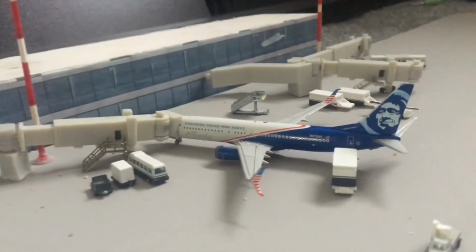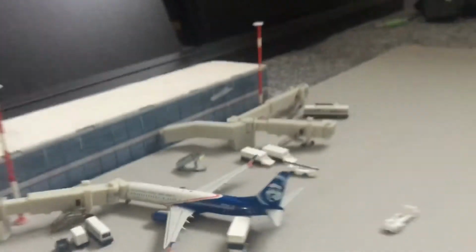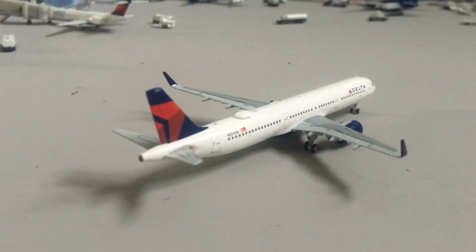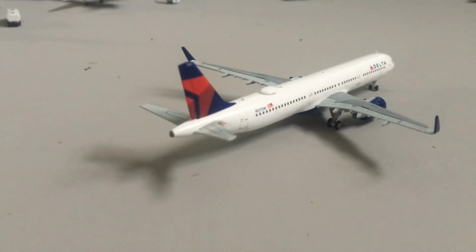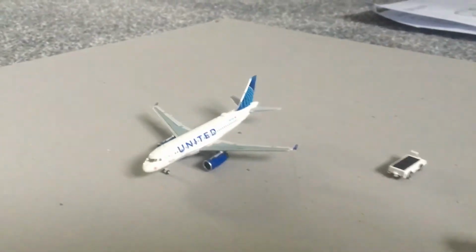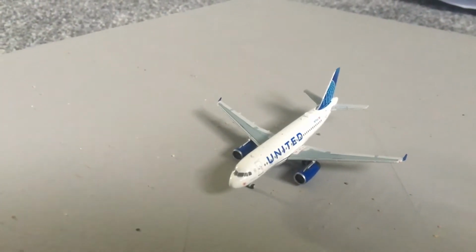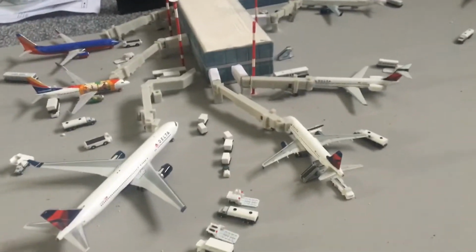So moving on, we have this Alaska 737-800 with service to and from Portland. This Delta A321, which just arrived from Atlanta. Yes, we have two A321 flights coming in at once, and if you don't like it, then tough. We have a Delta 757 on non-operations, and then we have a United A319, which is just going to taxi to the runway now for departure to Houston. So that's it for part 1, and now I've decided to do part 2.